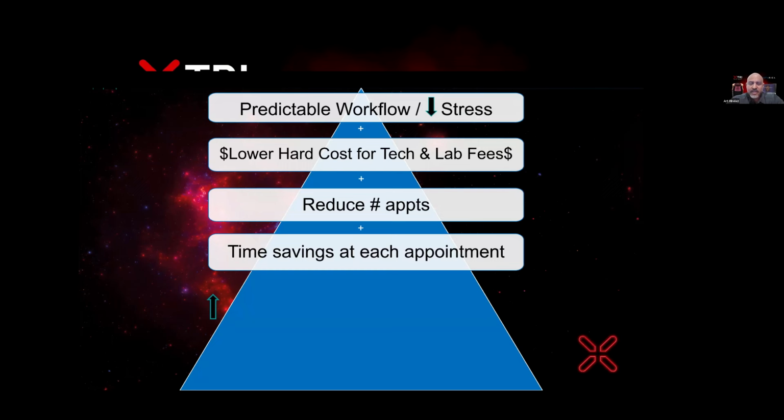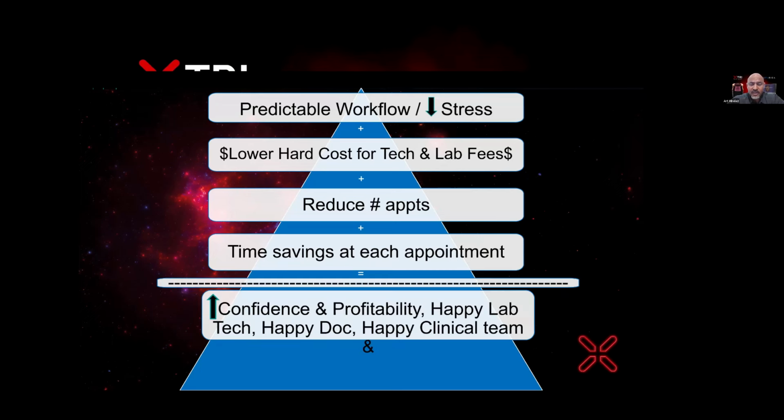Each appointment, you're going to have time that's saved specifically with the TRI system because you're not having to select an abutment, which I've come to find out is a lot of time savings. And at the end of the day, you're going to have a lot of confidence because you're going to be doing a lot of these cases. Your profitability is going to go up, and you're going to have a lab team that's happy, the doctor's going to be happy, and the clinical team is going to be happy. But most importantly, you're going to build a practice that's built on a pleasant and great patient experience.